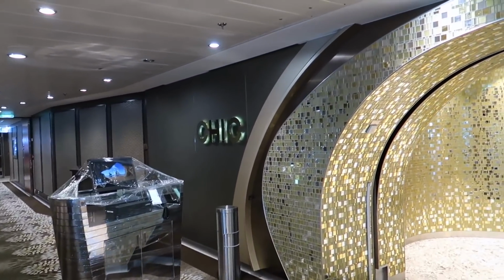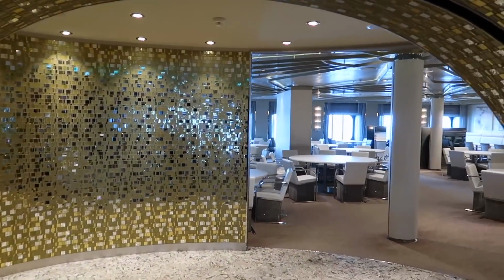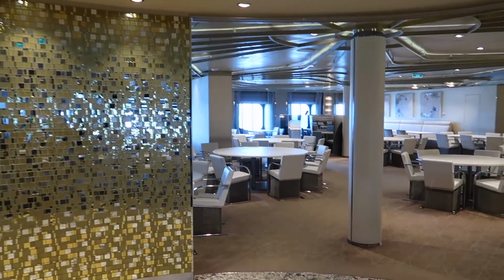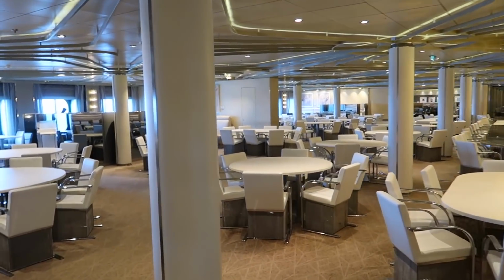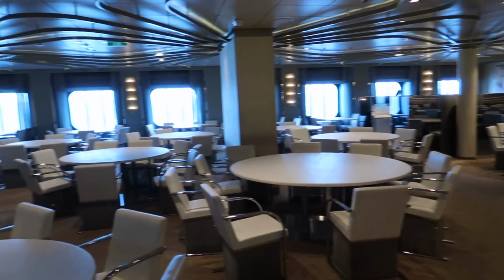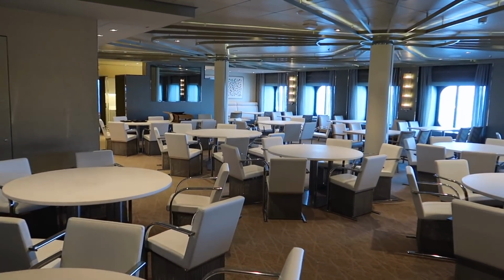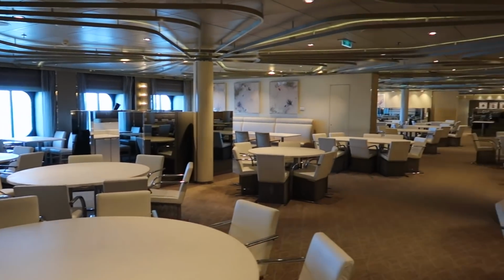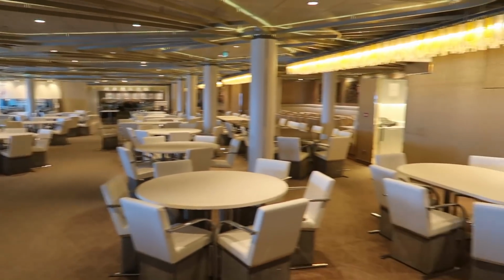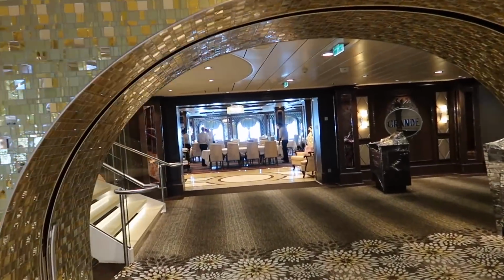Okay, so let's check out Chic. Wow, look at this. This is awesome. Gold, white. This kind of feels a bit more like your traditional dining room, but again, very, very different. You can immediately tell the difference in the theming of every restaurant. Very, very nice. And now let's check out, what's this last one?